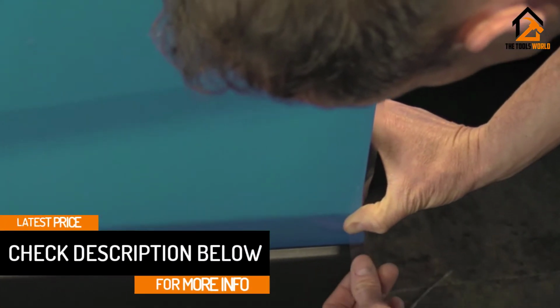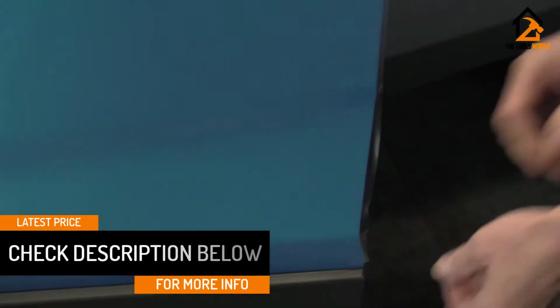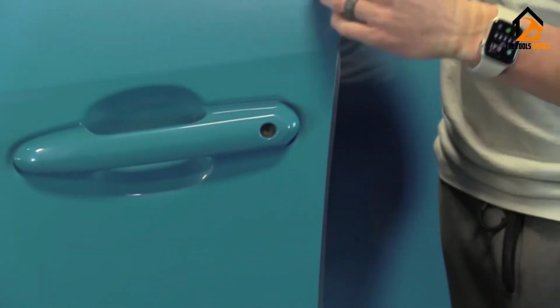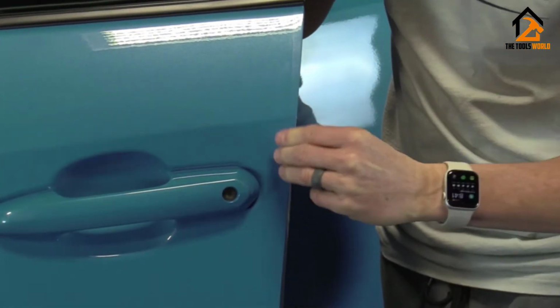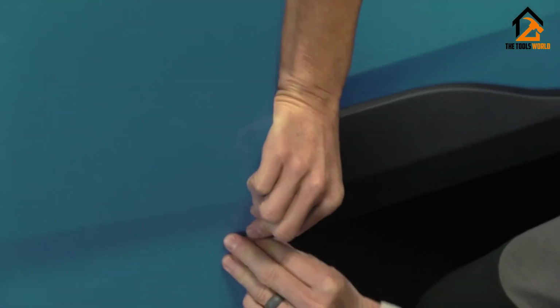Application is permanent, so you'll want to be careful and take your time. Additionally, you will need to apply heat, using a hairdryer or heat gun, to seal and successfully bond this film to your vehicle. Be cautious about overstretching or applying to highly curved surfaces, as you may lose adhesion.